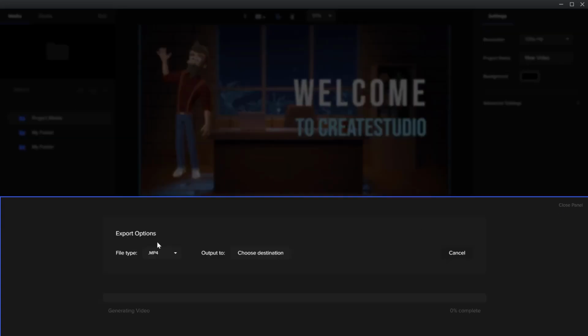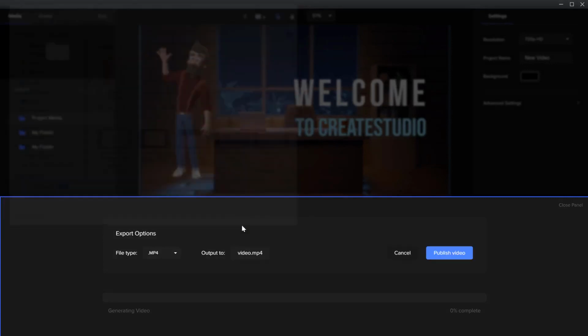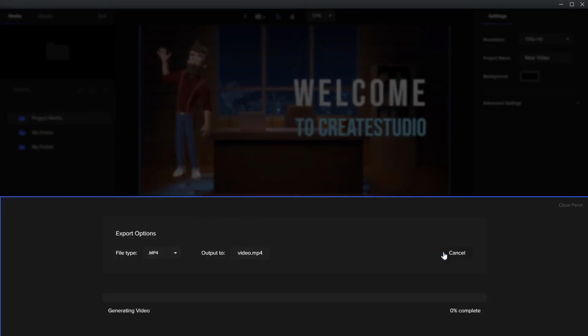If you then wanted to publish your video, you simply choose a destination file. You can save it and publish that video, and it'll render it out very quickly within the software. Because it's desktop downloaded software that works on Mac and PC, the rendering is super fast, and you won't have the delays that you find in online software, which is another big plus as well.